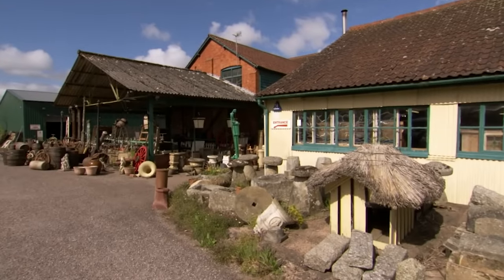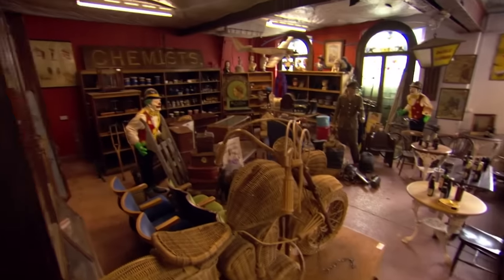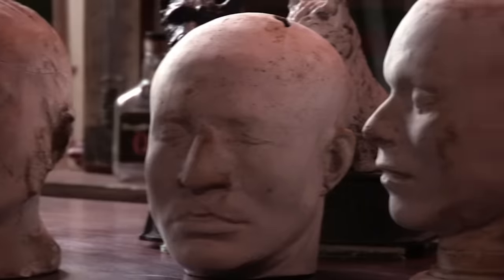Drew and T are in Exeter at Fagin's Antiques. Oh, yeah, this is great. Drew is keen to buy these exceptional mid-19th century casts. But can he offer Chris enough cash to part with this extremely rare collection?